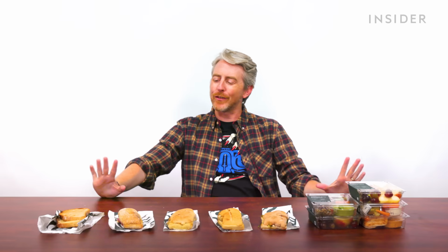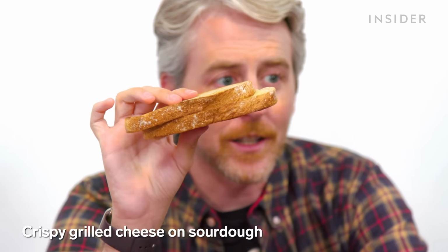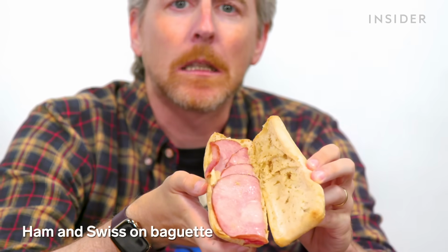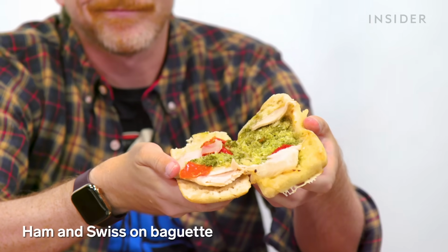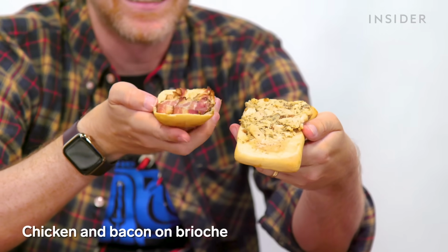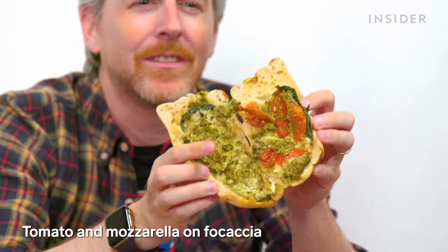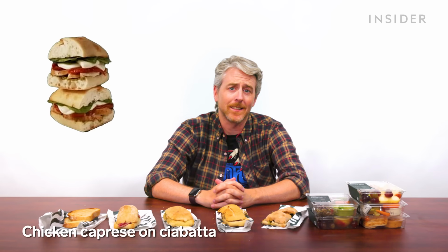Sandwiches and protein boxes. Here we go. You can get a bunch of exclusive sandwiches at Starbucks, starting right here with the crispy grilled cheese on sourdough. Again, ham and cheese on a baguette. Then we got the turkey pesto with provolone and ciabatta. Chicken and bacon on brioche. Can we get that chicken on the whole thing here, guys? A focaccia, tomato, mozzarella. At a Starbucks, you can get a chicken caprese on ciabatta sandwich.